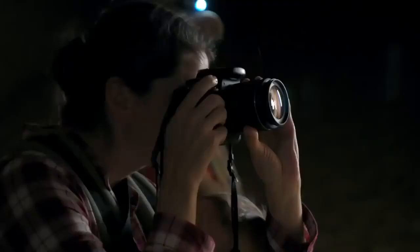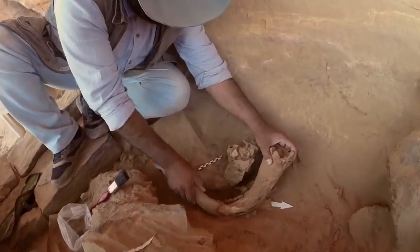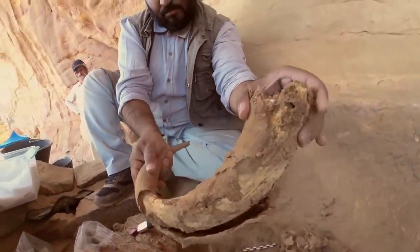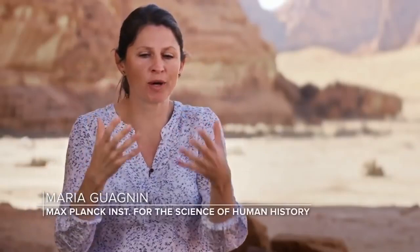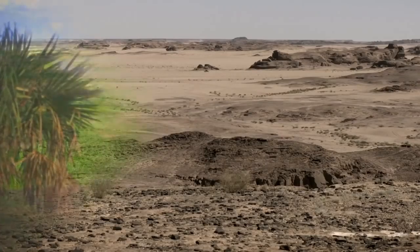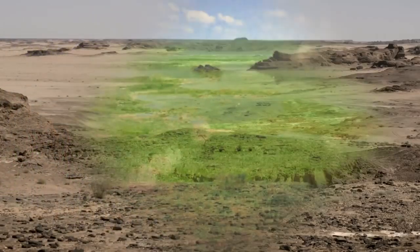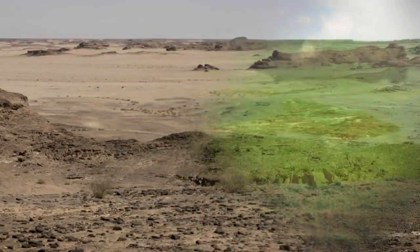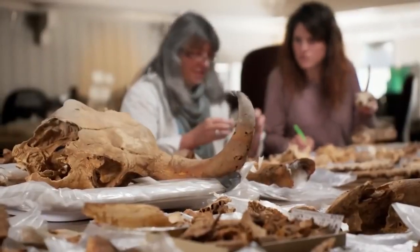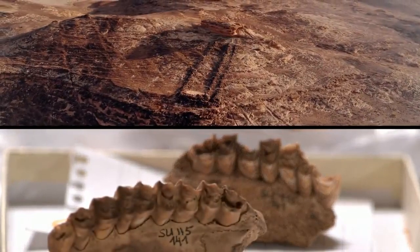And the find supports rock art expert Maria Guanin's theory. The fact that in the excavations they're now finding remains of cattle, coming from a rock art perspective, that was obvious. There is so much symbolism and so much use of these animals, it must be in the archaeological record. Maria believes people herded cattle here thousands of years ago, when Alula's climate was much wetter. Did those early herders also build the structure in which the remains were discovered?